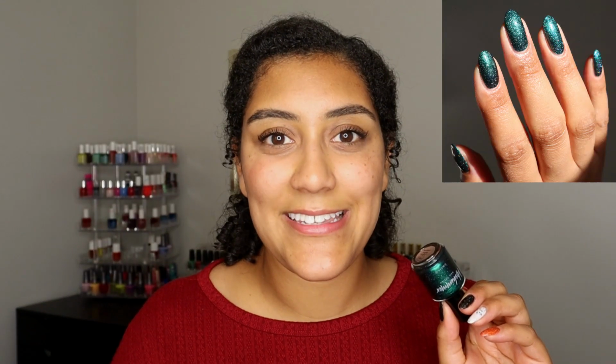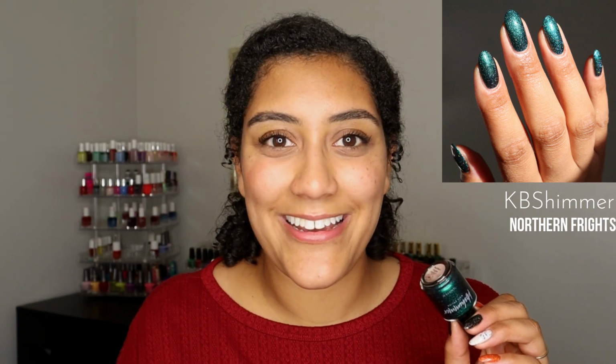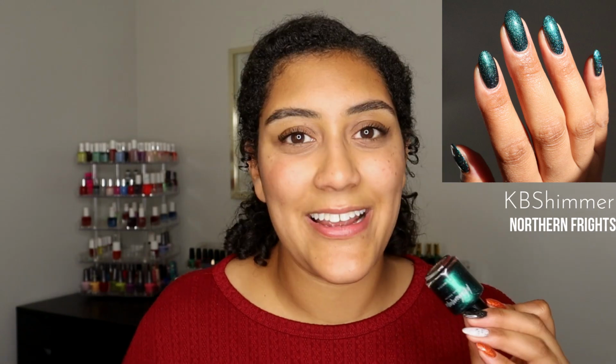So when I grabbed this, it was kind of an impulse buy. I bought something from a stockist and saw that they had a KBShimmer shade that I didn't have. And anytime I see one of those, I'm always like, ooh, should I get it? Because I know I love KBShimmer polishes. The formulas are always spot on. So I decided to grab this on a whim.